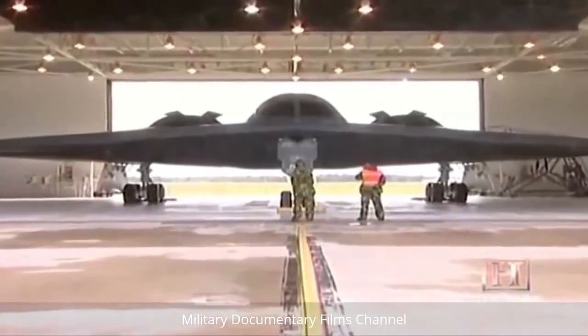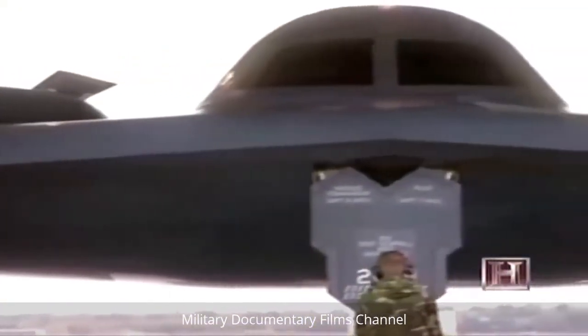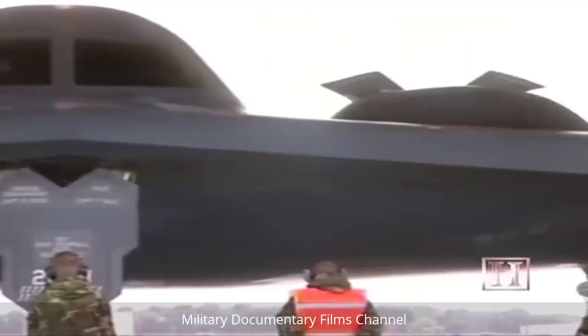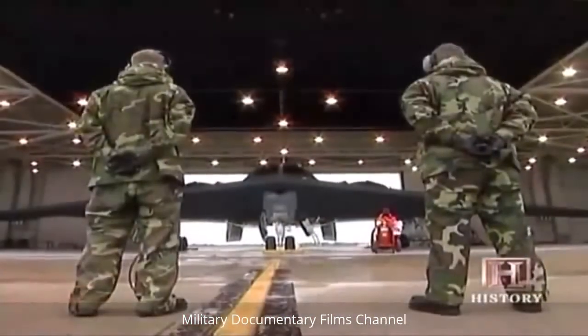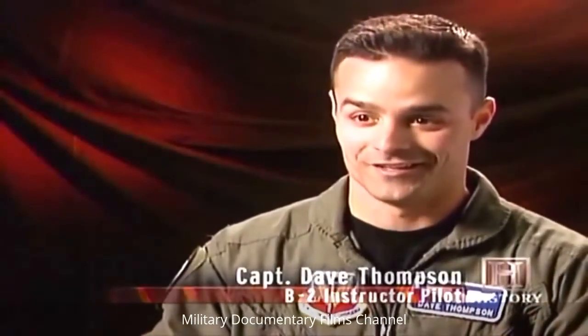B-2 training is longer than a lot of other aircraft. Now, most of us come from other airplanes. I came from a fighter. We've got guys here from cargo planes and tankers and trainers and other bombers. But really what the training is, is melding all of that experience into now how do you employ a low observable stealth aircraft that happens to, oh, by the way, cost $2 billion.